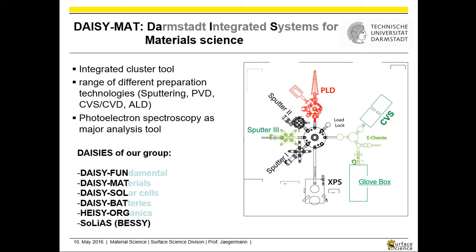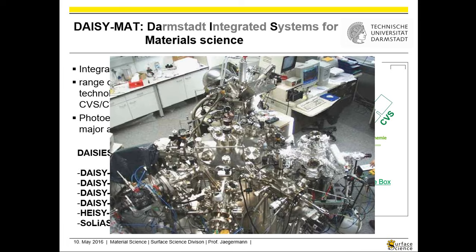And this is, let's say, an outlook of a system like that. That means you have here the circular distribution chamber and here the number of different deposition techniques. Usually we try to build them up by ourselves because it's, of course, a lot cheaper. We are poor people from the university. On the other hand, we can also then design them to the needs what we want to have.